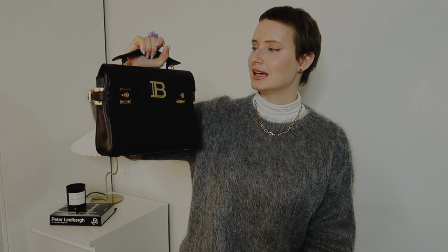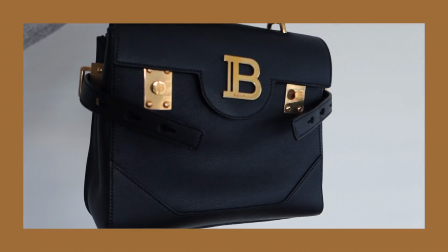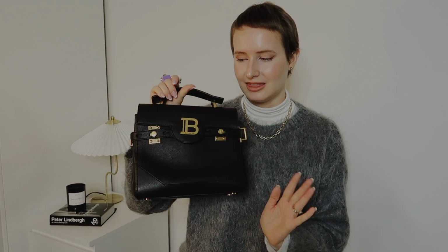The next bag is Balmain. It's a B-Buzz 23, and I don't know where to start. I love this bag. I've got lots of wear out of it. It's such a classy bag, with a beautiful design, so I loved it. But as a bag designer, I have some adjustments.